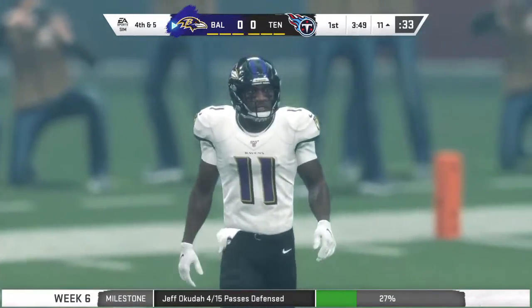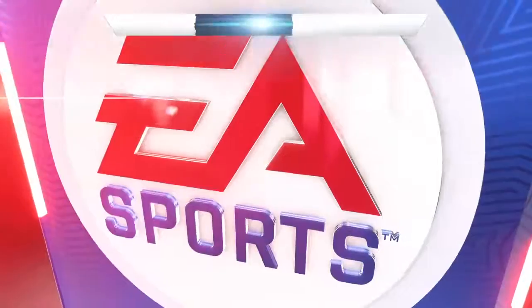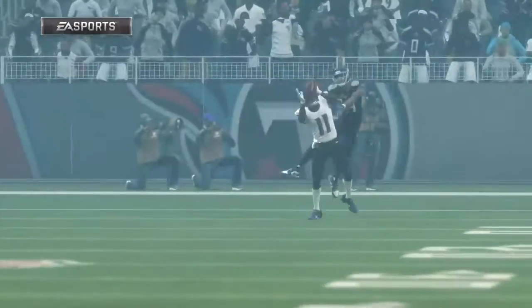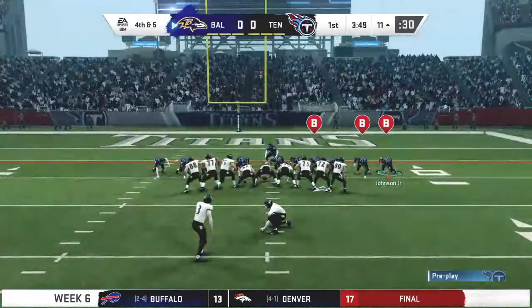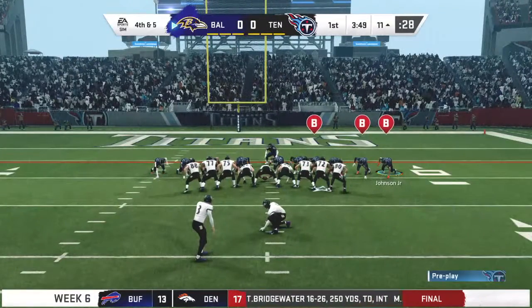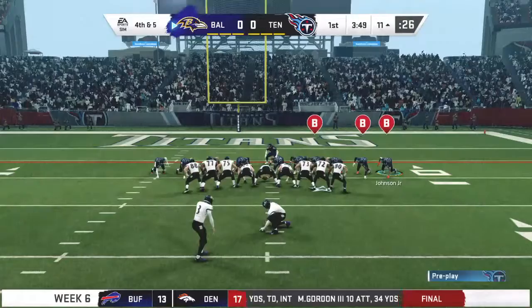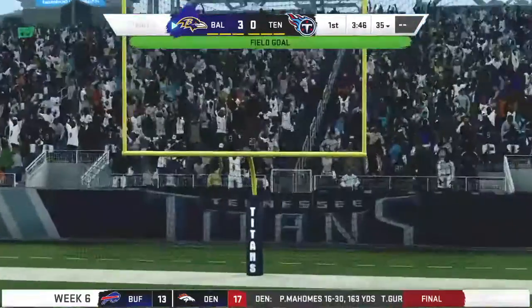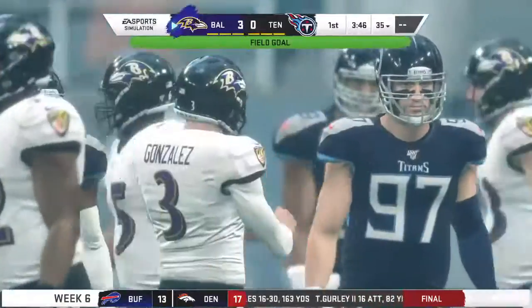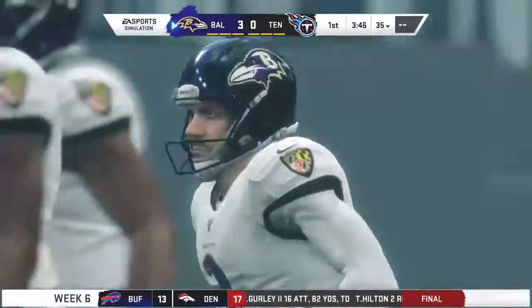That's a good job there creating the contact to force the incompletion. And now since it's 4th down, that should set up a field goal situation. And a nice sigh of relief defensively to be able to hold them to 3. And the kick by Gonzalez is good. And the Ravens strike first at 3-zip.